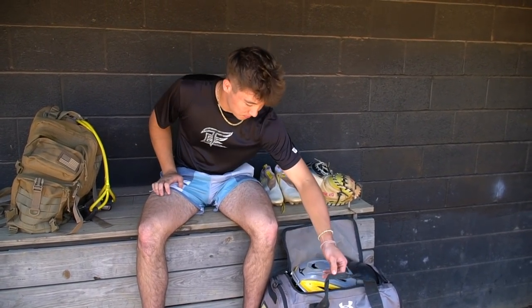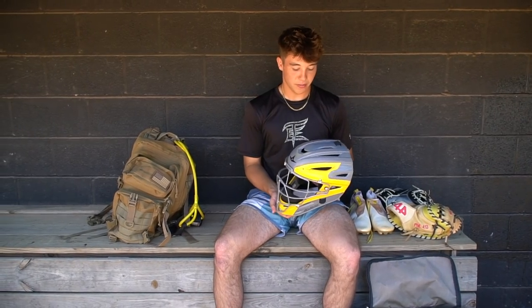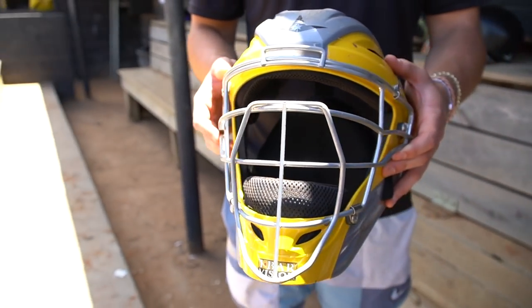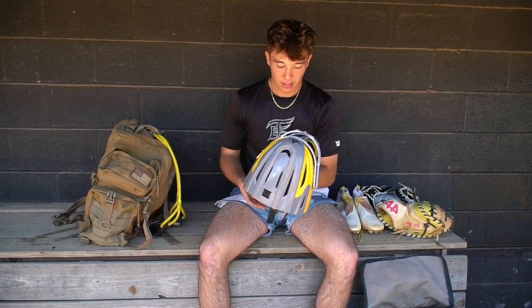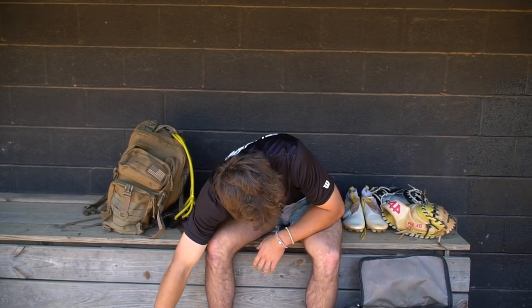Get to the catcher's gear. I use All-Star gear. This is the helmet. Got the gray and yellow for my school. This is honestly the most comfortable helmet money can buy. All-Star gear in general is just extremely comfortable, and I've worn it since I started catching. The vision in this is probably the best of any other helmet I've used, and I'm a big fan of it. It feels like a pillow on your head, so I've always stuck with All-Star and I love it.